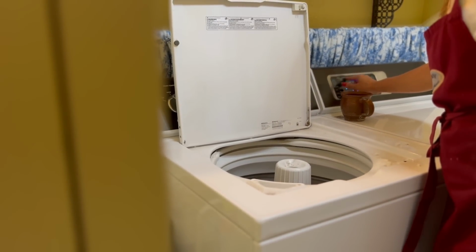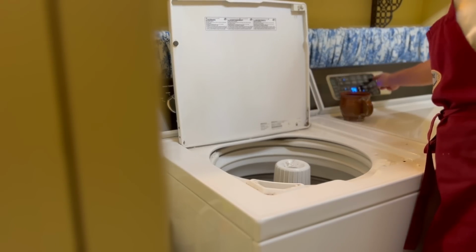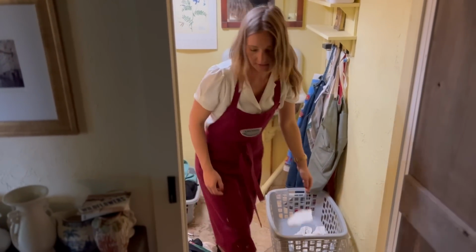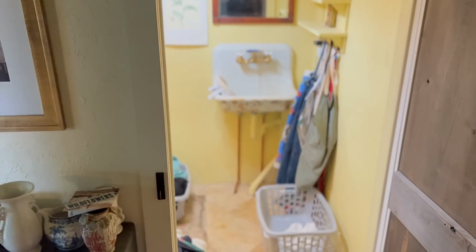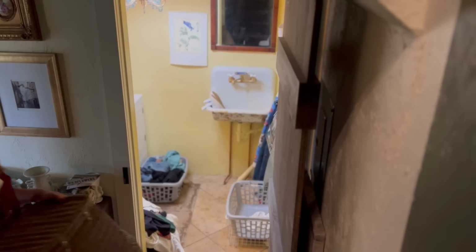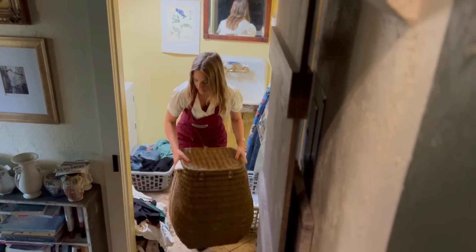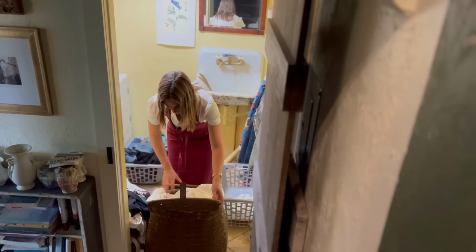I don't think any laundry day goes by for me as a homemaker where I don't give thanks for having a washer and a dryer, because every time I think, "Shay, you think this is hard? You could be down by the river having to scrub these out and wring them out by hand." And look, technology can be such a wonderful thing.